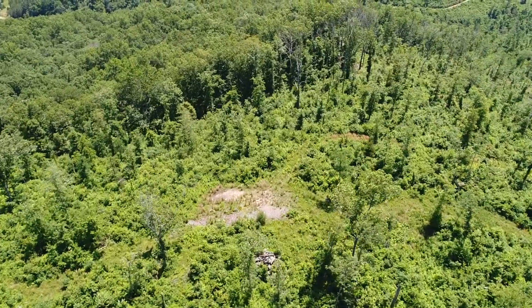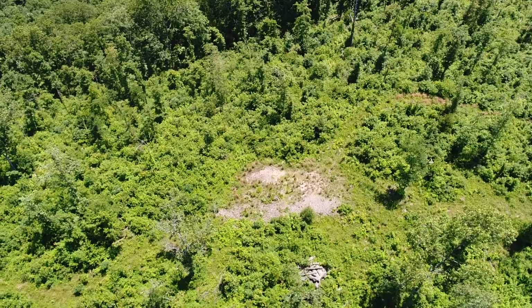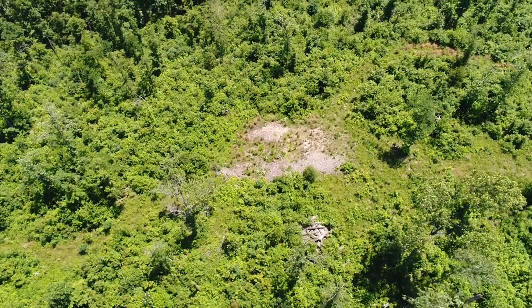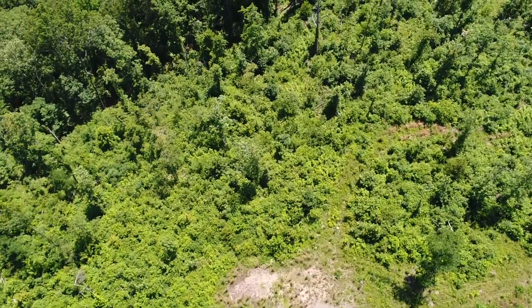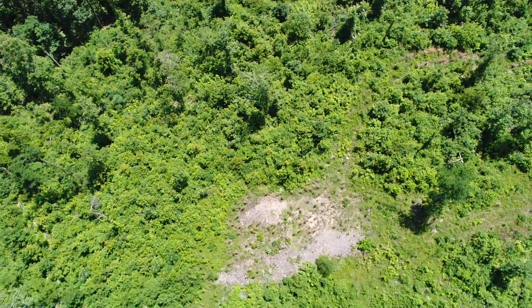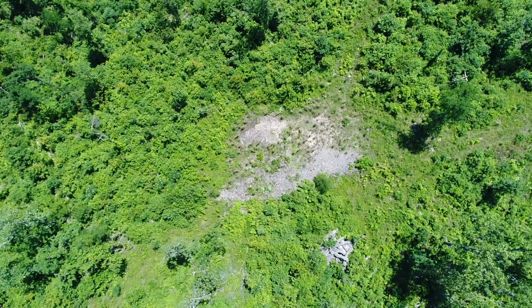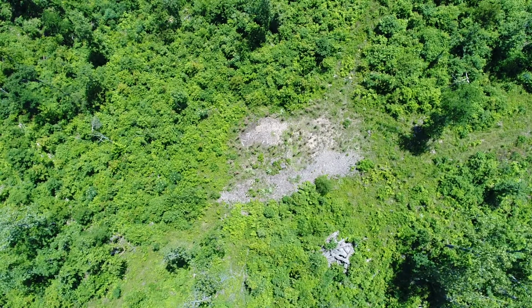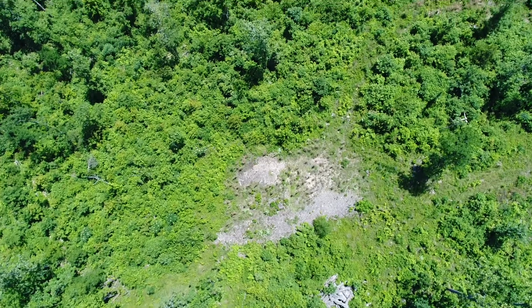Now again, that wouldn't be by car or truck. That would be with a four-wheeler or a Razor or with your hiking boots. But if you want a supremely private place to set up your campsite, there you have it. It looks like it's fairly level. It's actually partially open. And I just looked at a topo map while I was talking here, and it indicates on the topo that it's level too.